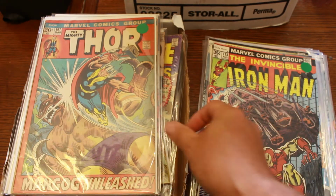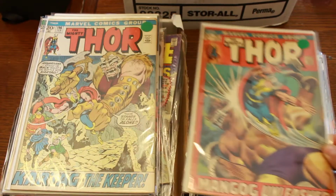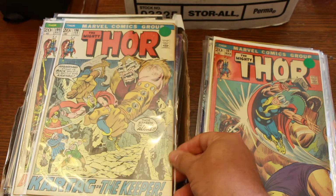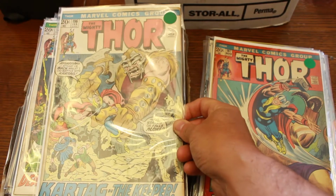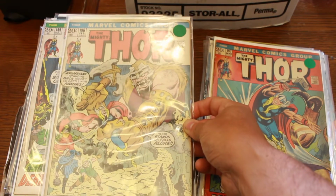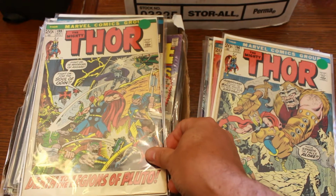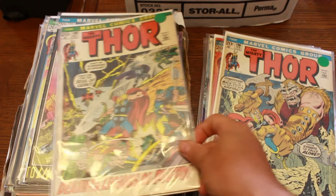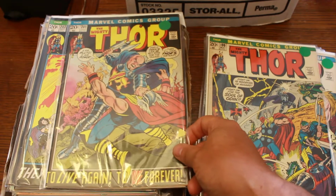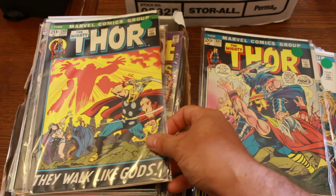Oop, here's some older Thors. 20 centers. These 20 centers are always odd because they're kind of in between ages. Some people call this Silver Age, some people call it gold. I don't know, because they're an odd size for a book, but they're all mixed up. But I think there's kind of a run here. These are all in decent shape.